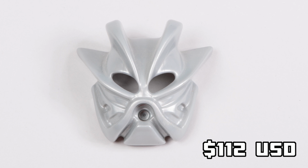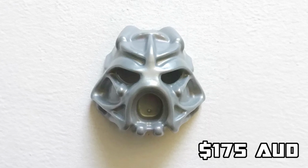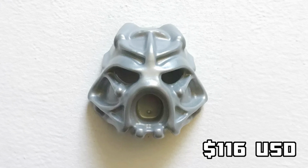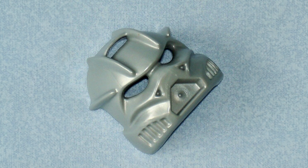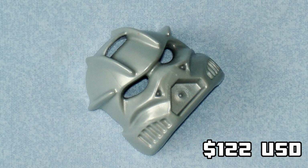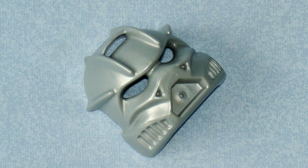And that's on the lower end. It does sell for much more. Tahu's Hau NUVA in silver, this one sells for 175 Australian dollars, or 116 US dollars. But I have seen this sell for closer to like $200 in the past. The silver Kaukau, that belongs to Gali. This one sold in the past for 184 Aussie dollars, which is about 122 USD. I have actually seen this one sell for cheaper than that. But still, it's around about $100 no matter what.